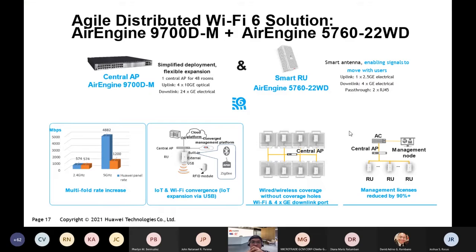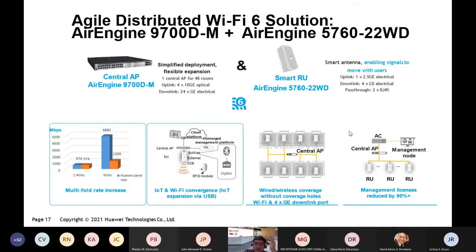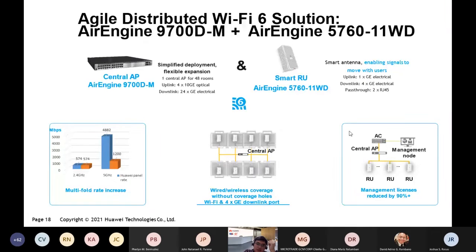So it's an Agile Distributed combo, and we have the central AP and then the smart radio unit. They are always the same. The difference between them is the uplink. For the first one, the 5760-20WD, it supports only 2.5 GE electrical, while the 5760-11WD's uplink is up to 1 GE electrical only.